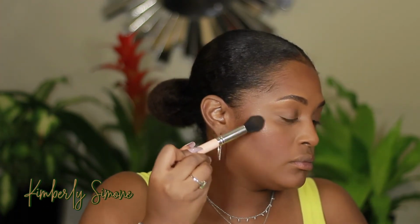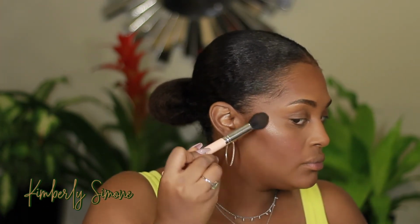Now, I am going to do a different highlighter. I'm using the Bobbi Brown Afternoon Glow. So pretty, y'all. Just switching it up.